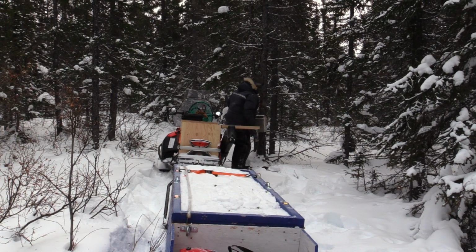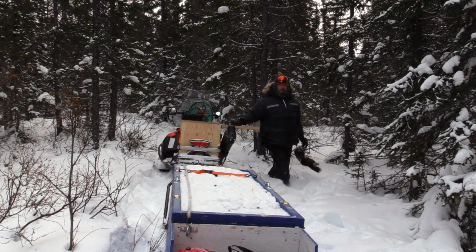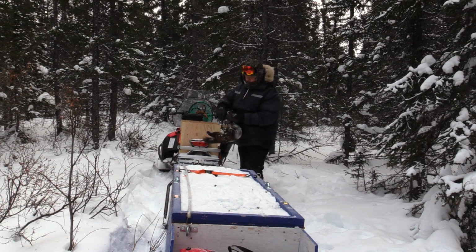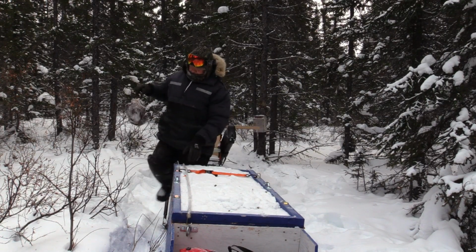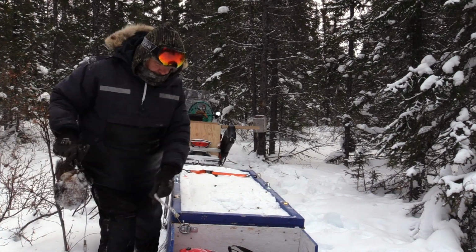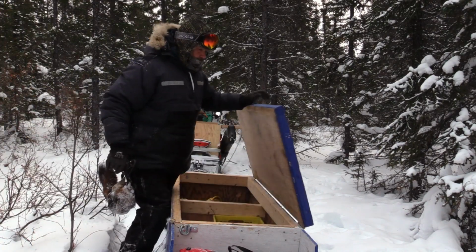Still got the fish in there. Still stinks around here. Always nice in the bush. We'll get another trap. I'm gonna change my bungee cord on this.